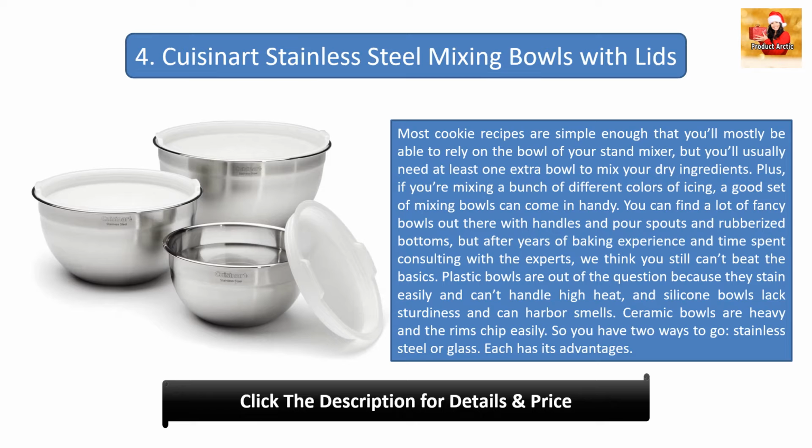Ceramic bowls are heavy and the rims chip easily. So you have two ways to go: stainless steel or glass. Each has its advantages.